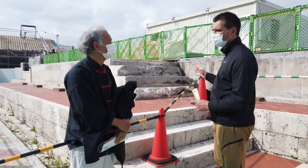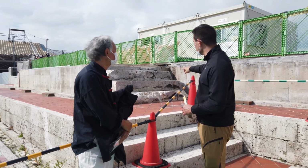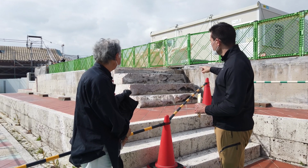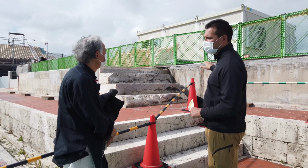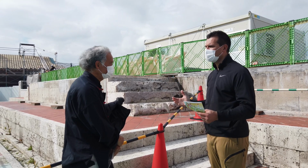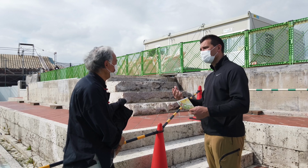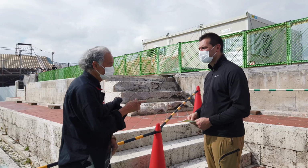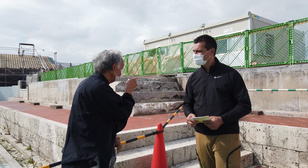Okay, Sensei, so we're here at the Hokudem, or what remains of the Hokudem. Really only the foundations remain, and we can still see some scorch marks on the stonework there. Everything else has been cleared away. What we can see here is the concrete foundations of what remains, and the fact that it was built using modern methods in the last reconstruction caused some people to be unhappy.